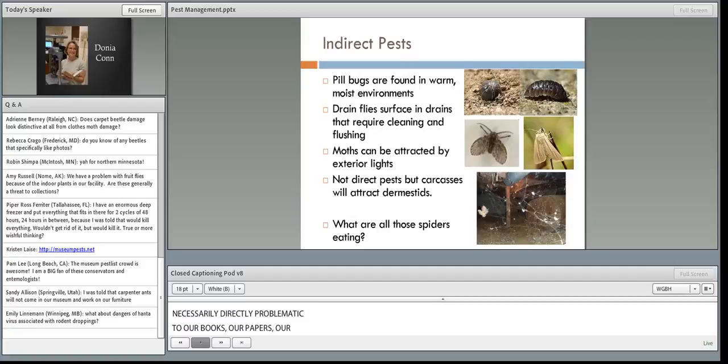So pill bugs, doodle bugs, I think every state in the southern U.S. has a different name for them. I've known them under the names of doodle bug and pill bug. If anybody else has another name they'd like to share, I'd love to hear it. But they're the little armadillo-y looking bugs that when you touch them curl up into a ball. They like warm, damp environments, and so they're often found in our basements.